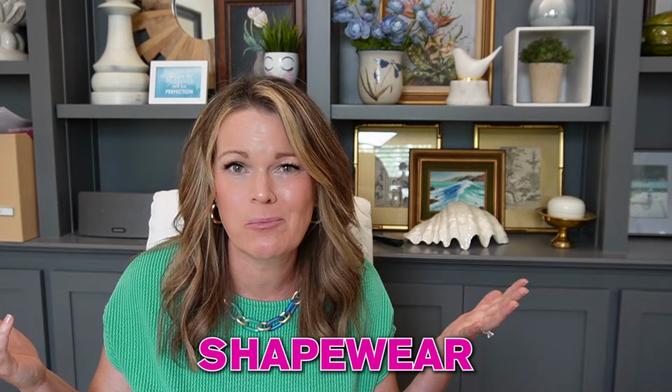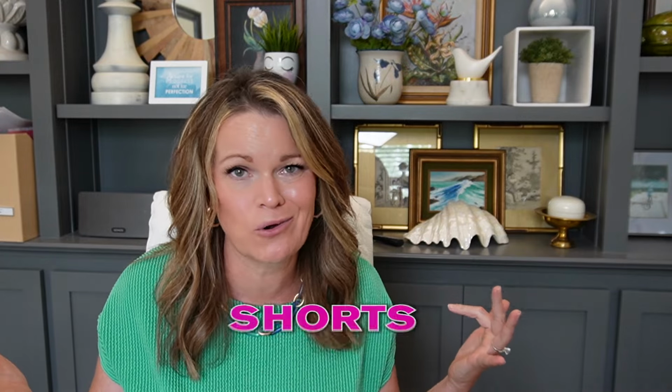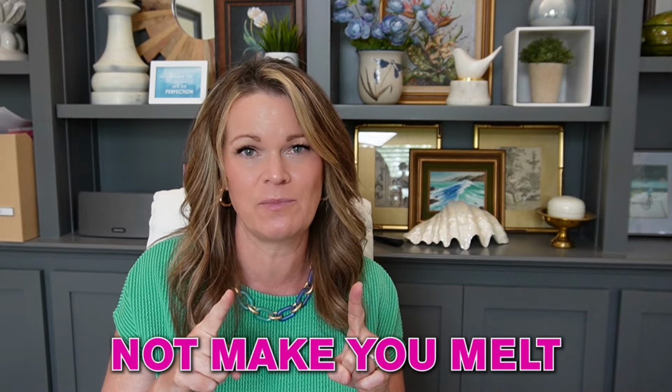Or how am I going to wear shapewear with shorts and skorts? That's impossible. Or how does that even work when I sweat? If I sweat, I'm never going to be able to take that shapewear off. I'm going to be trapped in it forever. I promise I am not crazy. There is shapewear out there that can be worn in 100 degree heat and will not make you melt.